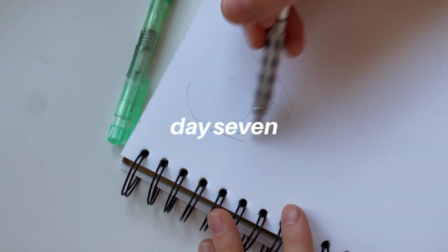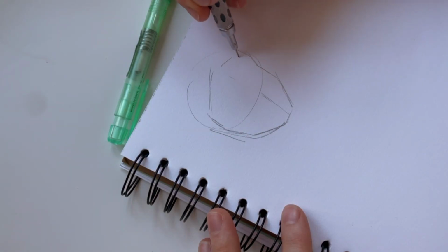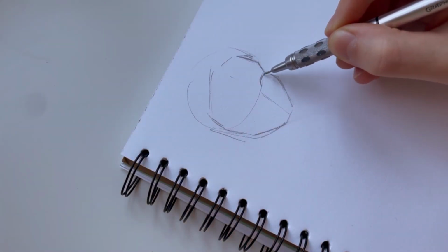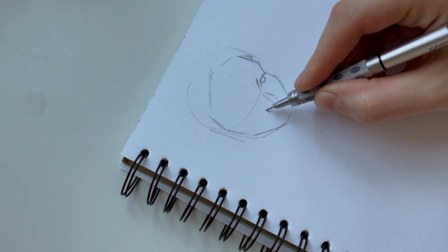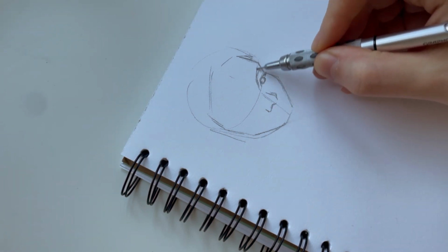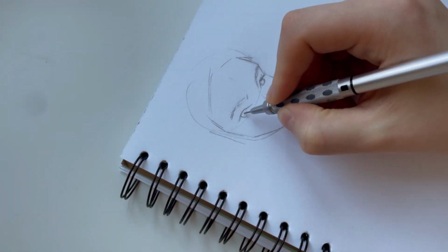Last day and last drawing. Yay, we made it. Okay, we're going right in with the face shape and carve that out, and went in with the facial features next. I was struggling with the left eye, but caught the misplacement right away and fixed it. The mouth shape and jawline are chef's kiss.